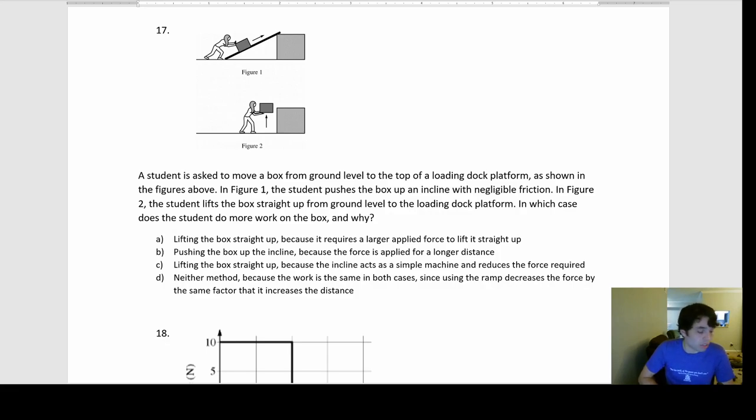All right, well, the answer is neither method, right? It's the same work. So the energy change is the same in either case. If the box starts from rest and ends at rest, there's no change in kinetic energy. However, it does gain gravitational potential because it's the same height being gained. Now, some of you might be wondering, but doesn't figure one move the block a further distance? So doesn't that make the work that she's doing more?